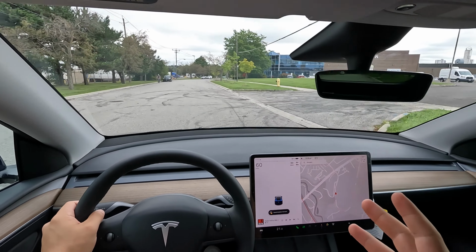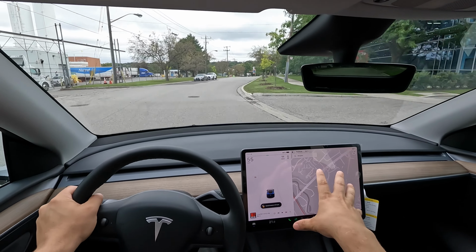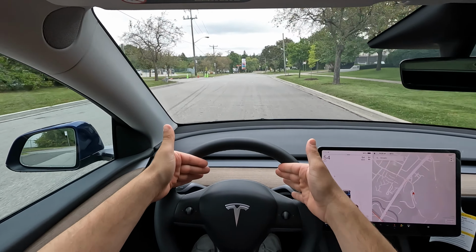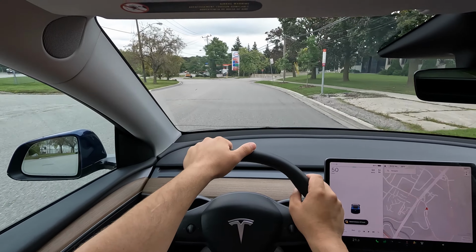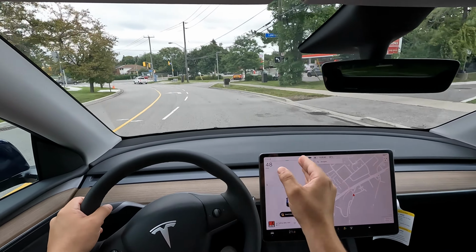One thing that I just don't understand: we have an iPad system over here. We have our speed in the top left, so it's close to us, but we don't have a gauge cluster. If you're gonna eliminate a gauge cluster, you're gonna have no gauge cluster at all. Can we at least get a head-up display projection so that we know what our speed is without having to look down to the right?